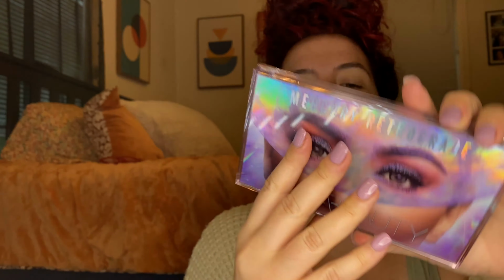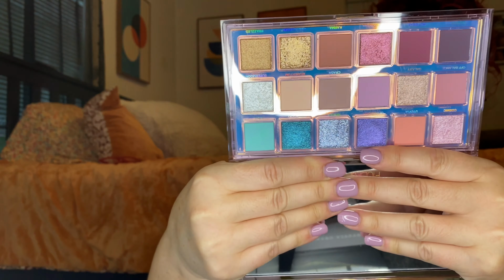We're gonna do a get ready with me today. I'm not really getting ready for anything in particular. I just have been itching to use these things that are in my stash. So let's get to it. I am gonna be trying out for the first time today the Huda Mercury Retrograde palette. That's what she looks like. She's gorgeous. I'm gonna be honest with you.